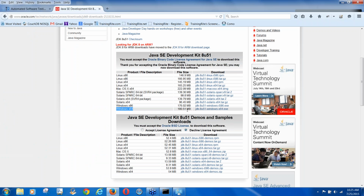It's 180 megabytes. I'm not going to download it because I already have it. It really doesn't matter whether you have 7 or 8. Both are compatible.